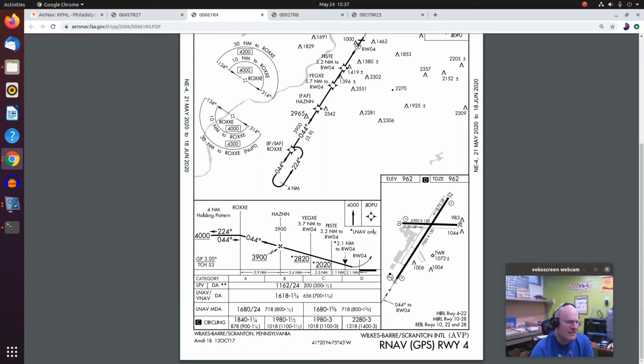Okay, and then there's the thing that you really want, LPV, Localizer Performance with Vertical guidance. And here we have a decision altitude of 1162. So again, real quickly, if I'm flying this approach, if I don't have WAAS and I don't have Baro VNAV, this is my minimum altitude, 1680 in this case. If I do have Baro VNAV, then I can go down to 1618. If I have WAAS and the right conditions are met, I can go down to 1162 and 2400 foot RVR.